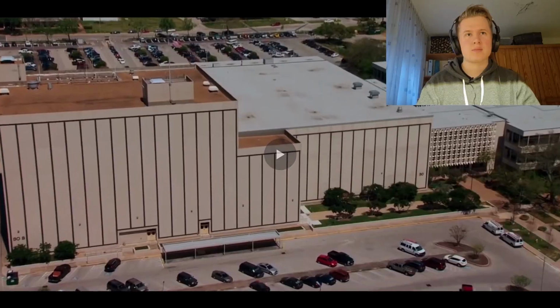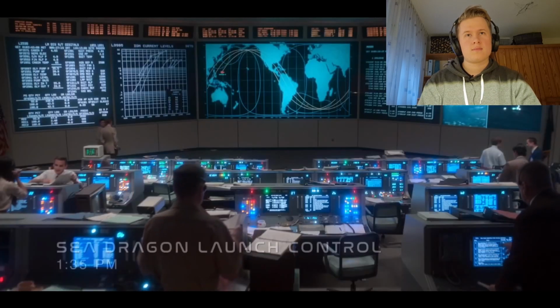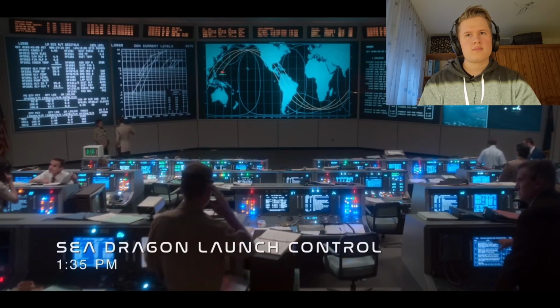Pathfinder standing by. We have a green light. Standing by for Sea Dragon launch.